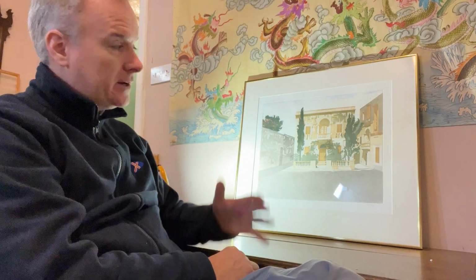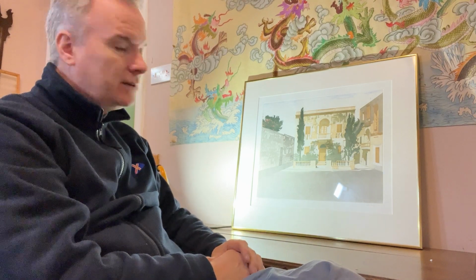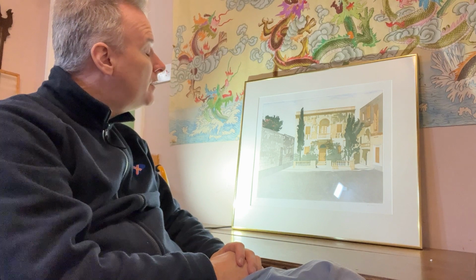It's four, and the skill of getting it lined up and not spilling it is hugely important. I would say it's harder than painting. And there are other types of printing.